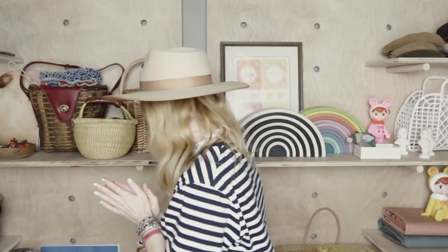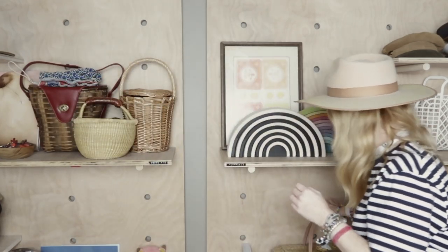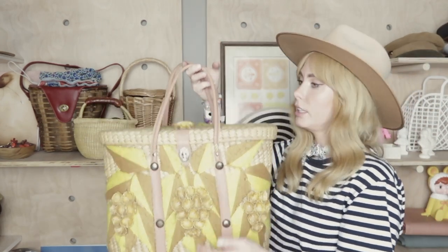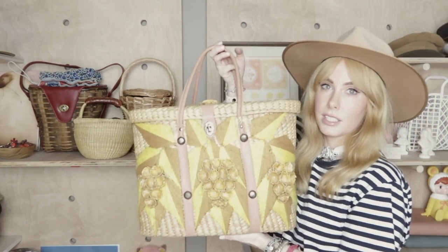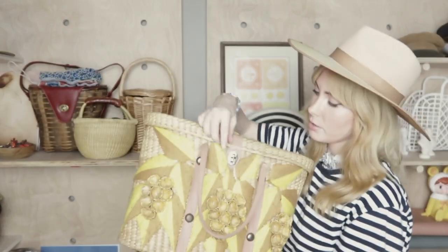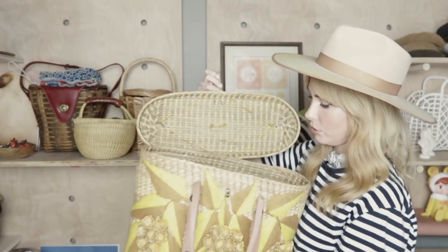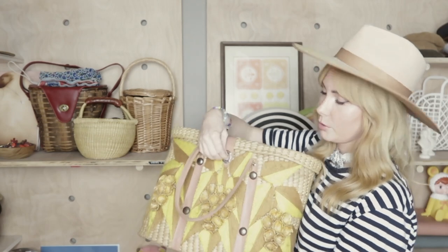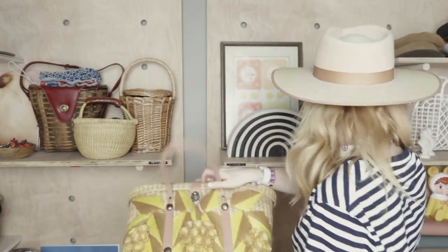Then we have, what other sizes? Some like these, which have more frills and decoration on it. I love this one a lot. I've actually never used this. I always just set it out and use it as decoration because I need to get the handle fixed and some things like that. But it's so cute. It's just straw on the inside. It would be great for a beach bag. But it's just pretty to look at as well.